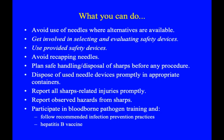Plan how you're going to dispose of sharps before you do a procedure. Dispose of them in the appropriate containers. Report your sharps related injuries promptly. That also helps, no matter what you think the risk is, it helps understand where injuries are happening and with what kinds of devices. And that can prompt more investigating what other options may be available on the market that could make things safer. And even some safety devices can still cause injuries.